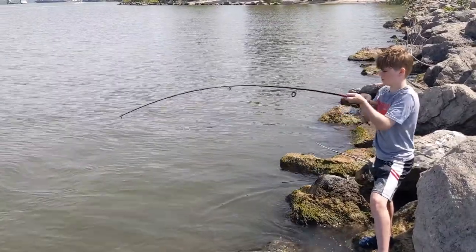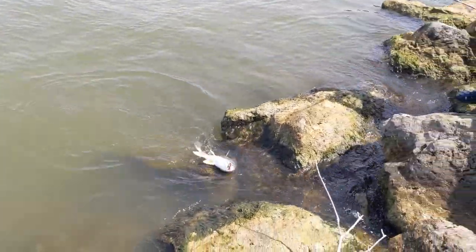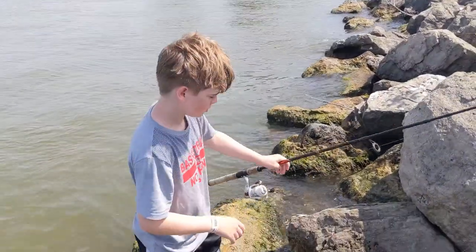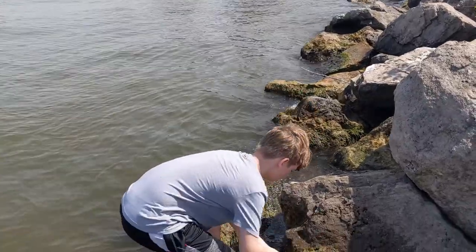Sheephead. Good size one. Okay, my second one of the day. My dad just caught one. So probably like 6 or 7 fish. Probably 6, I think.